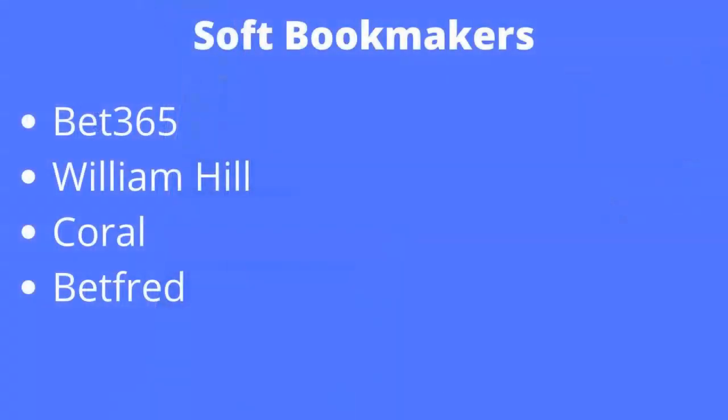So soft bookmakers, they do ban winning players. So you've got the likes of William Hill, Ladbrokes, Coral, Betfred. These all have shops in the UK as well.